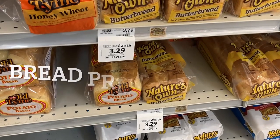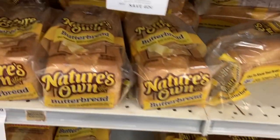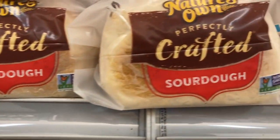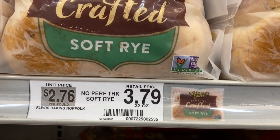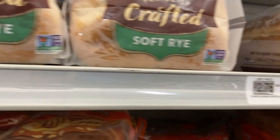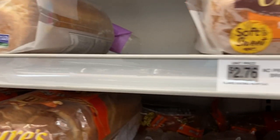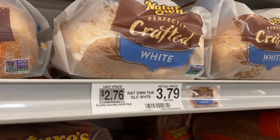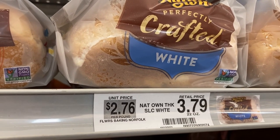This is just a side note for some of the bread prices. Look how high this is. Who can afford a $4 loaf of bread? It's so high. Nature's Own. I can't own a loaf of bread.